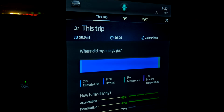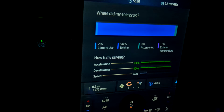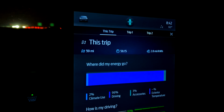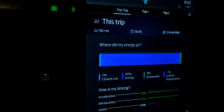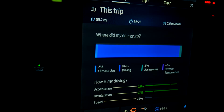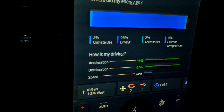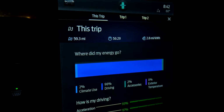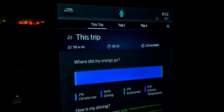Got the heat on a little bit like I did before, but it's only at 65, so we're not running it too high. It's reading 60 degrees outside, so the climate's only using up a little bit, and then pretty much it's all just being impacted by speed. I would expect it to stay at this until I get to where I'm going. I'll just give a final wrap up at the end.